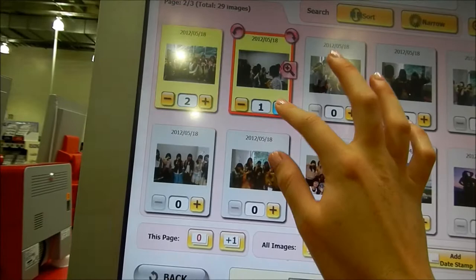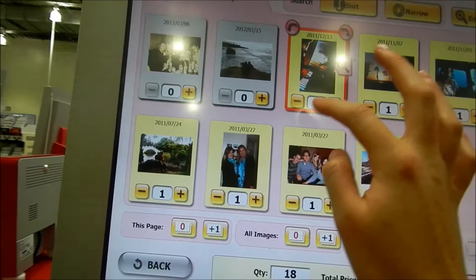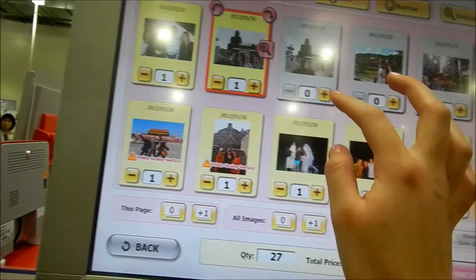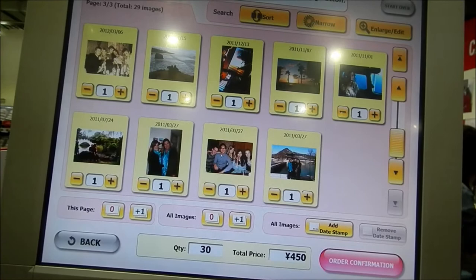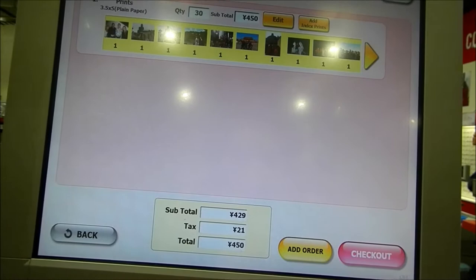I guess you have to select each one. I don't see an easy selector thing. Some of those say print grainy surface, so I don't know what that means either. Let's see if they print okay. I'm doing the instinct. All right, so 450 yen is like $4. For 30 pictures, not too bad.